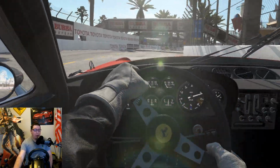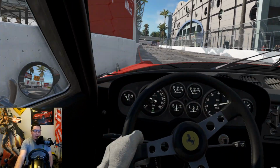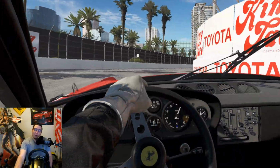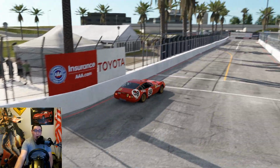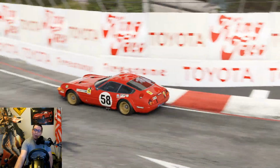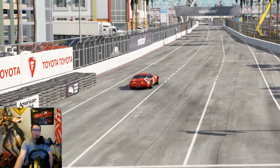So this week, we are going old school. I want an older racing car because we've had some road cars for the past few, and I wanted to try something that I haven't driven much, and I want to use my manual. This week, we are running the Ferrari 365 GTB4. I think that's the correct term for it. We're running the Ferrari around the street circuit of Long Beach.